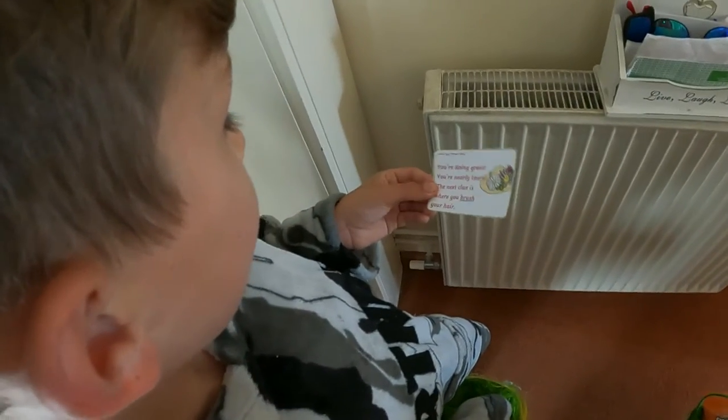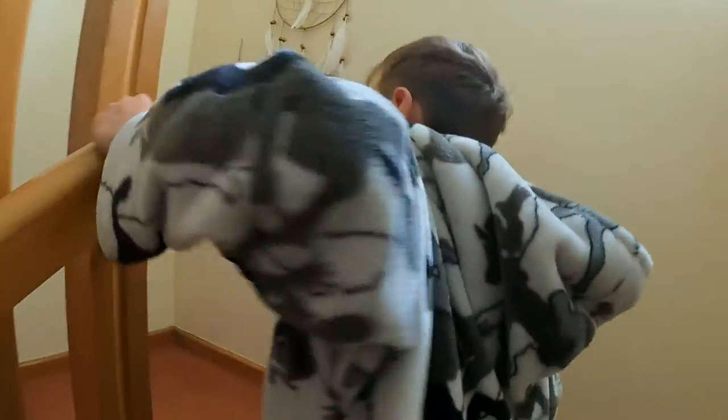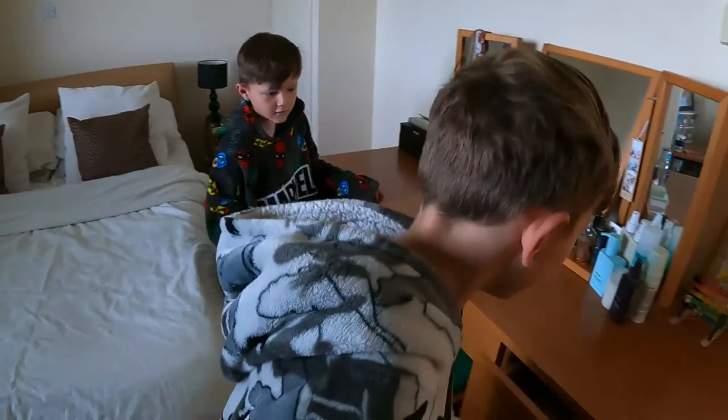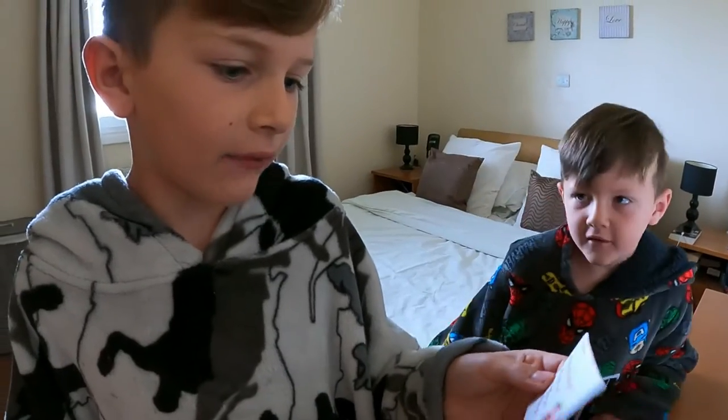The next clue is where you brush your hair. In my mum's room. Is that where you brush your hair? Yeah. It's either in our mum's room or the bathroom. Yes! Where are those eggs? Let's have a look.